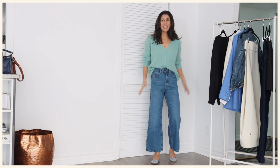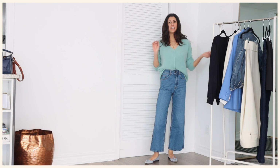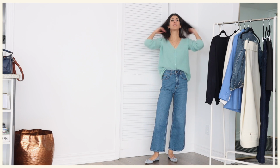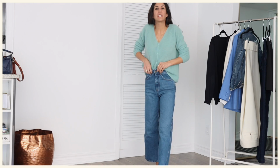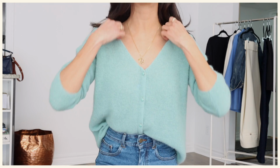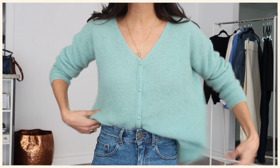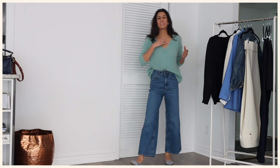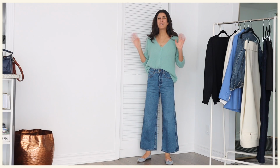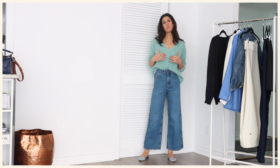So for Friday, I threw on the cropped jeans again, the berry cardigan, but this time styled frontwards and as a sweater, so I'm not even wearing a cami or anything underneath. I personally love doing this with cardigans, just styling them as a sweater, not wearing them over a cami, giving it a half tuck, and maybe accessorizing with a bit of delicate jewelry, but nothing too crazy. Because this cardigan in particular has this beautiful deep V and a wonderful fresh color. You don't really need much to style it and make it look interesting.